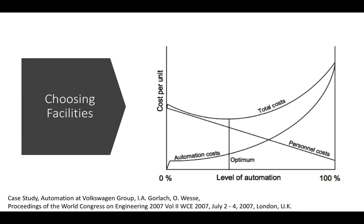Also, I've blown up this diagram from the last page. I think it's very important, especially when you're getting started on these types of predictive maintenance projects. You really need to look at where you want to focus your resources for a pilot and choosing facilities properly. I really like this diagram, even though it's very simple. It's out of a case study from Volkswagen Group about automation in 2007 and how they were looking at finding sort of an optimal level of automation in terms of increased automation reduced personnel costs linearly, but then your automation costs, as you start to approach 100% automation, go up exponentially. And I think that still holds very true today, even though the price of automation has dropped considerably.